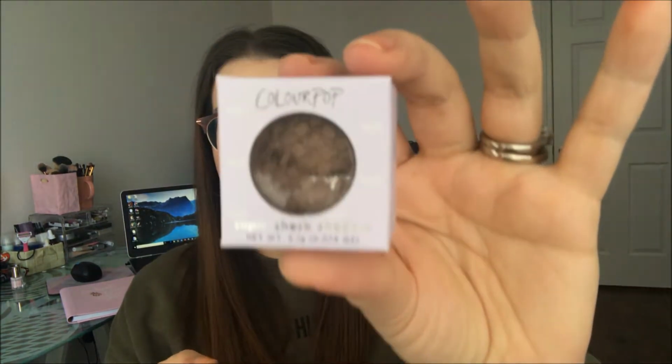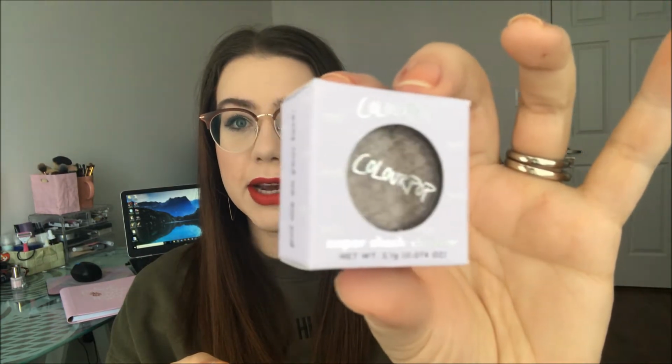So why don't we go ahead and get started? I'll start with the Super Shocks because I've only got two of those. So I got this one in Revolution. The packaging on this is so cute. Oh, so sweet. And then this one in the shade Cosmic Charge, which also has the cutest packaging. It has like little eyelashes all over it. So I'll go ahead and take these out and swatch them for you.